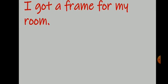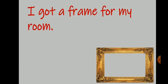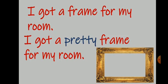I got a frame for my room. Let's think how we can make the sentence a little bit more interesting. Maybe I can add an adjective to the noun frame. I can describe how it looks. I can say, I got a pretty frame for my room.